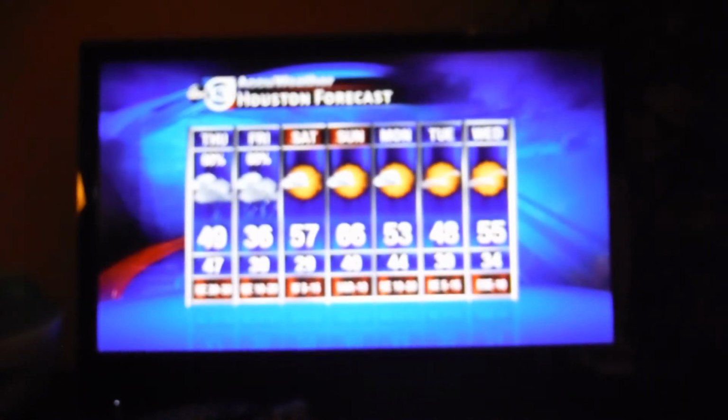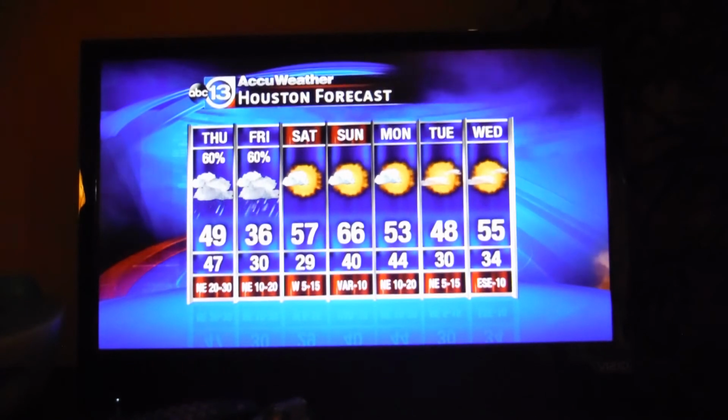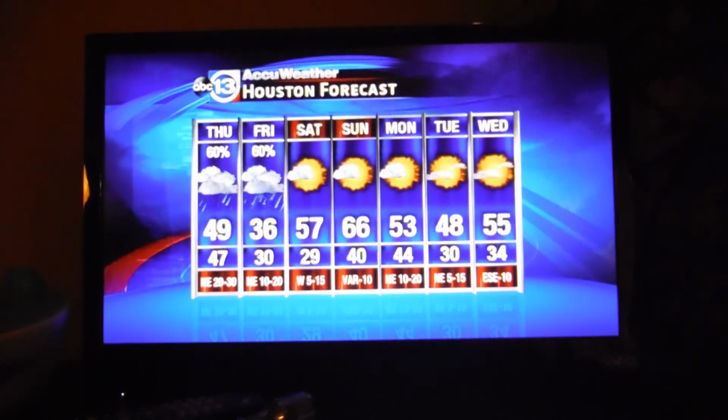But again, the winter storm watch in effect beginning late tomorrow into early Friday. There could be some icy bridges and overpasses around here Friday morning.